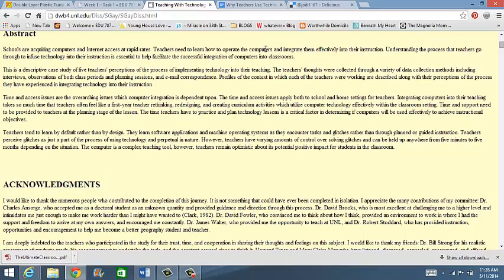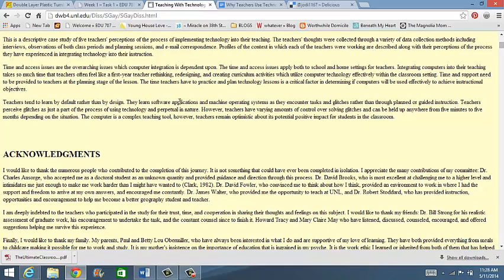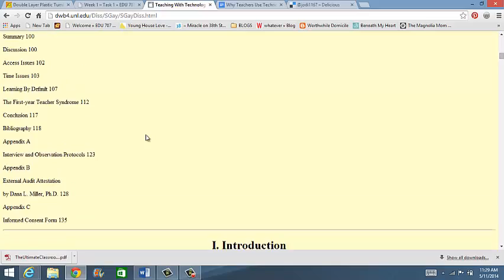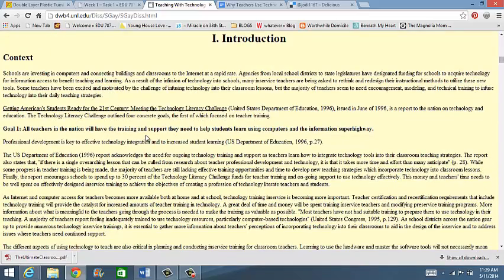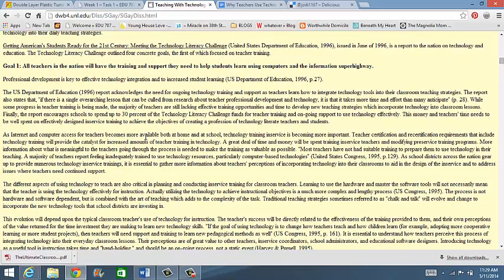Teachers need to learn how to operate computers and integrate them effectively. Teachers' thoughts were collected. They tend to learn by default rather than by design. They learn applications and machine operating systems as they encounter tasks. Okay, let's go down and see what we've got. Goal 1, all teachers and nations will have the training and support they need to help students learn using computers. I would say that training for some teachers is lacking, and therefore they don't feel comfortable with it.